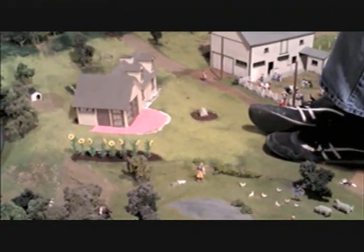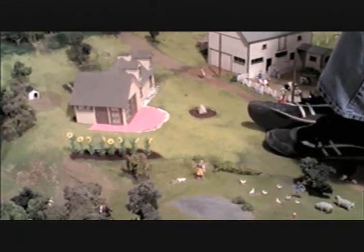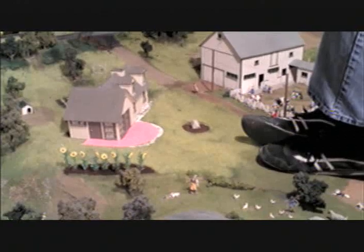I started collecting coffee grounds last year, and I've got bin upon bin upon bin of different colors of coffee grounds, because each coffee manufacturer makes different colors. So I've got light brown, dark brown, and I keep all this stuff. As a matter of fact, you can see that I really get into a lot of different landscaping materials.